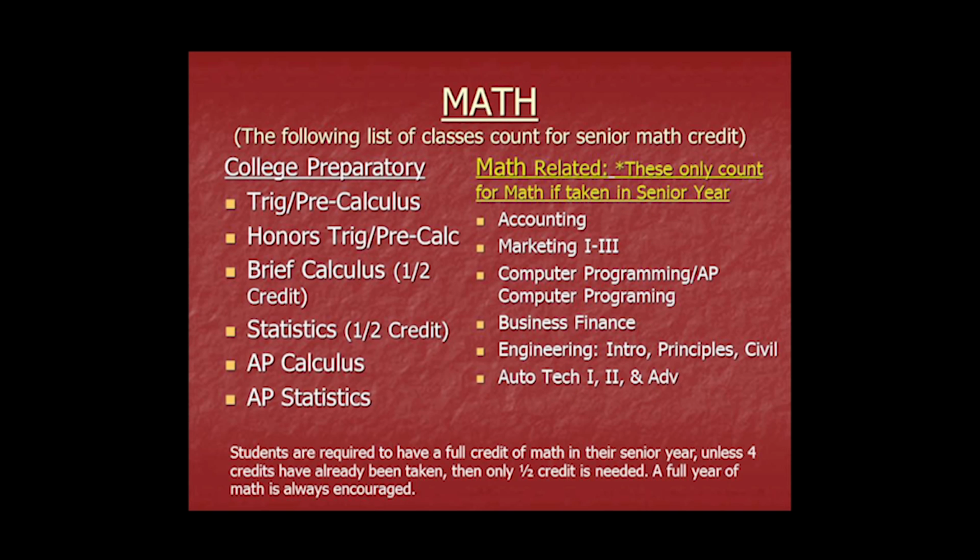Senior Year Math. So many options, so please pay attention and make sure you are getting what you need for your future. Please notice that we have split this slide into 2 columns, College Prep and Math Related. Popular colleges and universities within our state have told us that they want to see you stay in the traditional math track. For example, Trig with Pre-Calc, Honors Trig, Statistics.